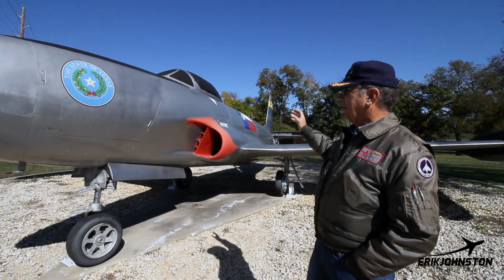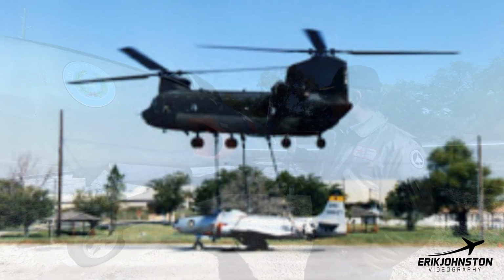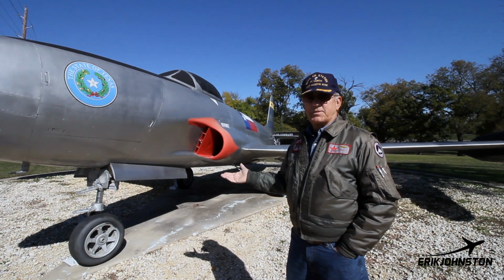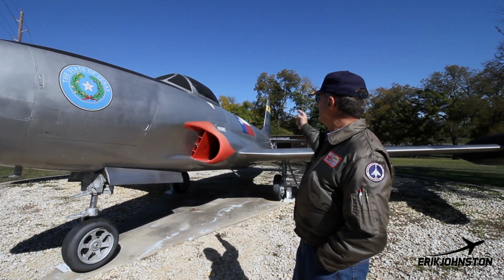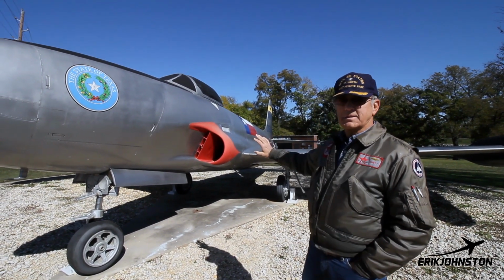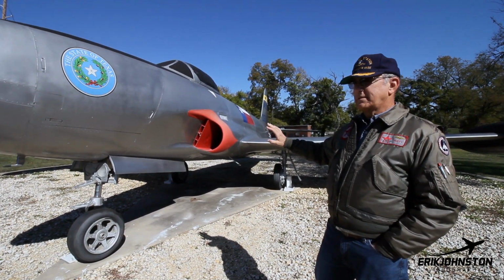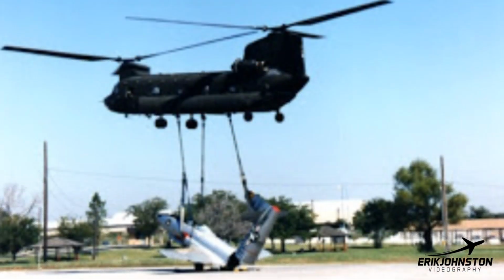And then they got the aircraft harnessed up. Meanwhile, you got to remember the CH-47's hovering overhead the whole time. They lifted it up, and when it got just a few feet off the ground, the bolts that hold the fuselage together, which is designed so that the back end can slide out to change the engine, sheared, and the tail section was now 90 degrees to the aircraft.